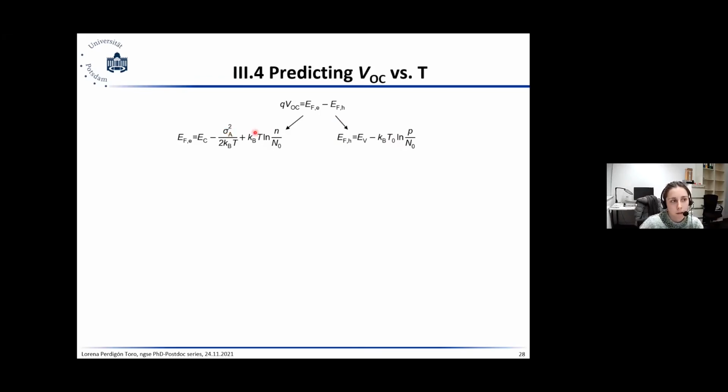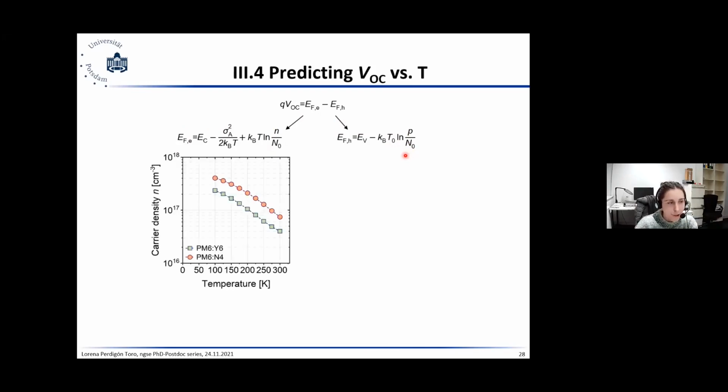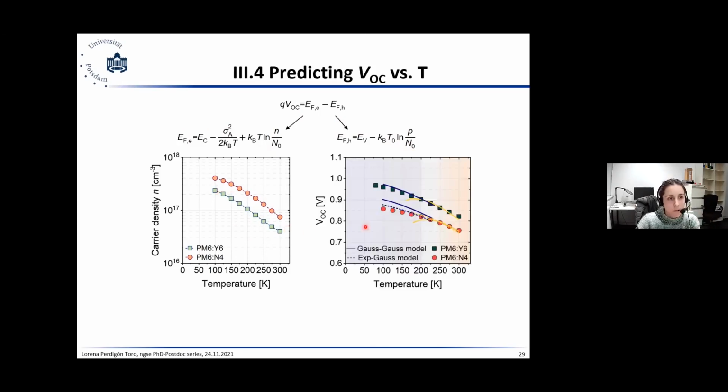Something is missing that prevents us from using these equations, and this is the free carrier density in our devices. But Fong in my group did something very nice. He actually measured photoinduced absorption as a function of temperature, and he could measure the carrier density down to 100 Kelvin. What we see here is that the carrier density increases in our device as we cool down, and that we can actually use these values now to reproduce our experimental data of the VOC as a function of temperature. So we have PM6M4 here, PM6Y6 here.